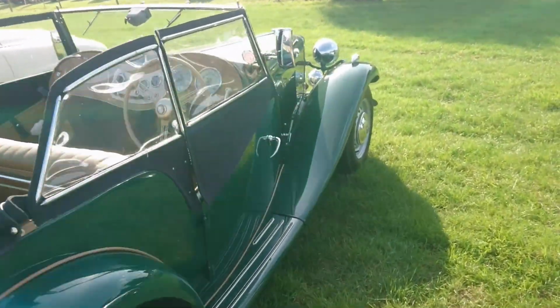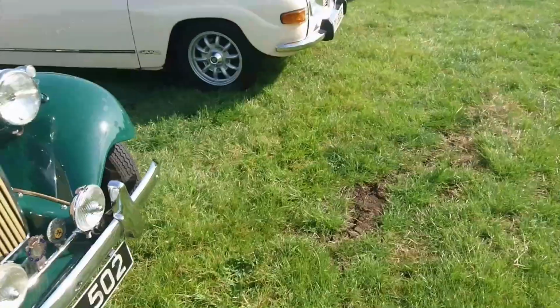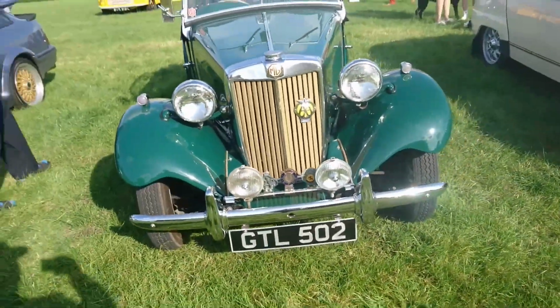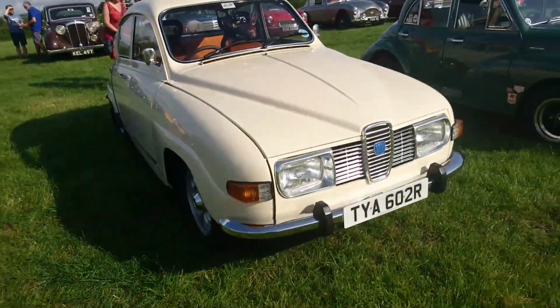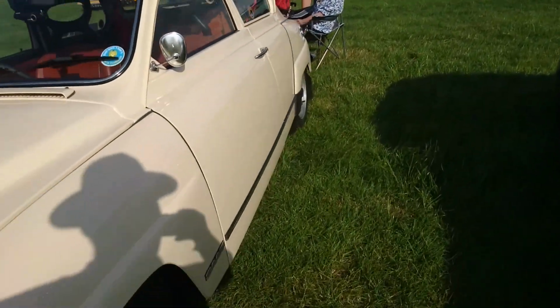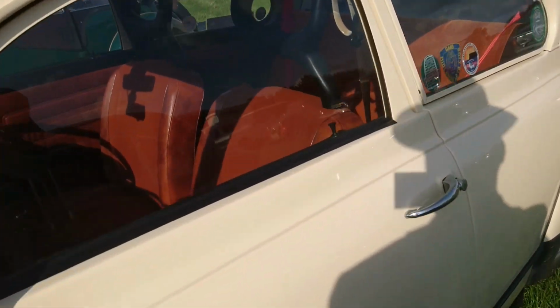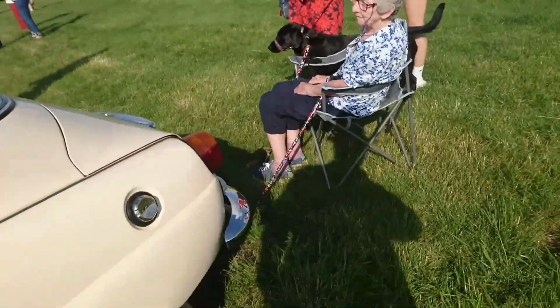MGTD, I believe this one is. Yeah, maybe a TD, be about 1950, 51. 1976 to 77, Saab 96 V4 with the most incredibly 70s coloured seats I've ever seen in my life. Extraordinary.